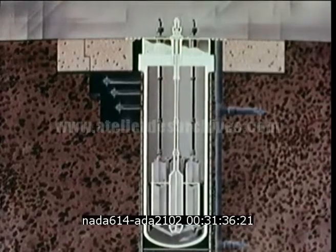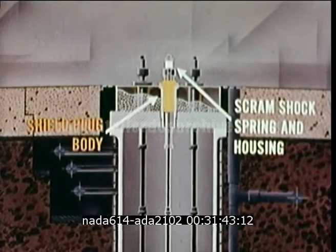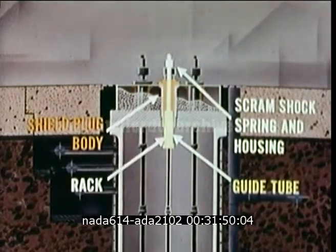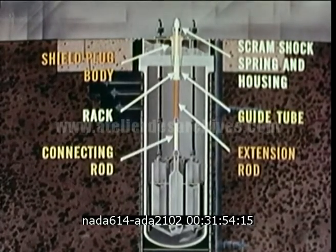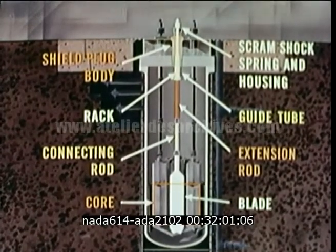A review of the SL-1 control rod drive mechanism will make for better understanding of the hot cell and laboratory analysis work. The components are scram shock spring and housing, shield plug body, guide tube, rack, extension rod, connecting rod, and the control rod blades which regulated the power output of the reactor core.